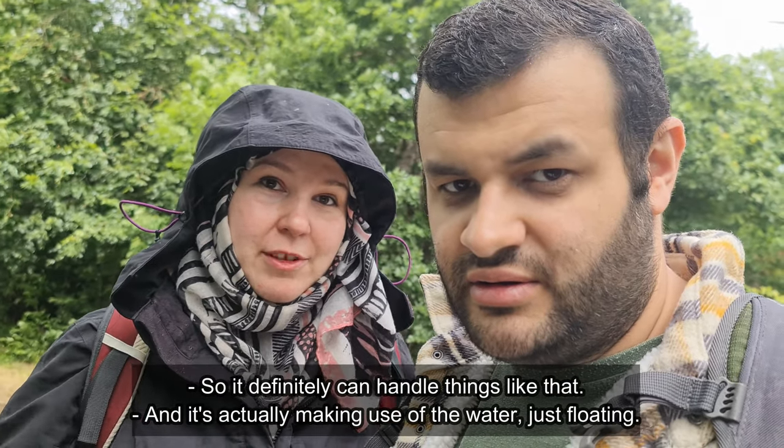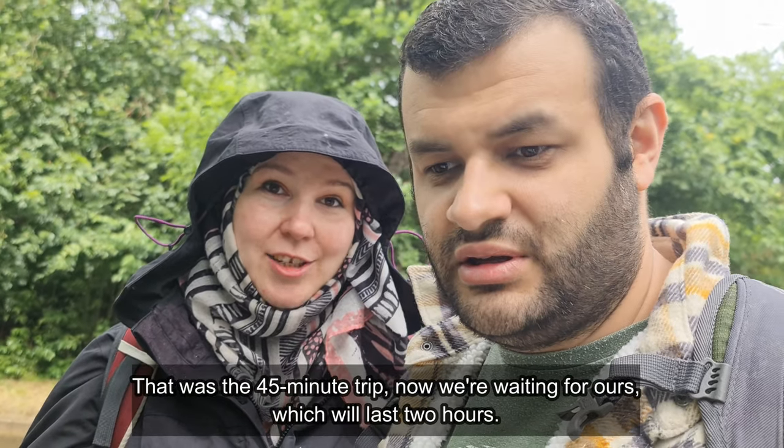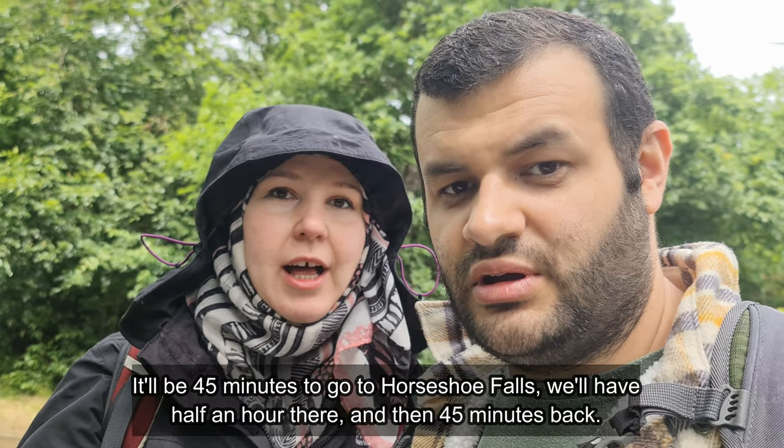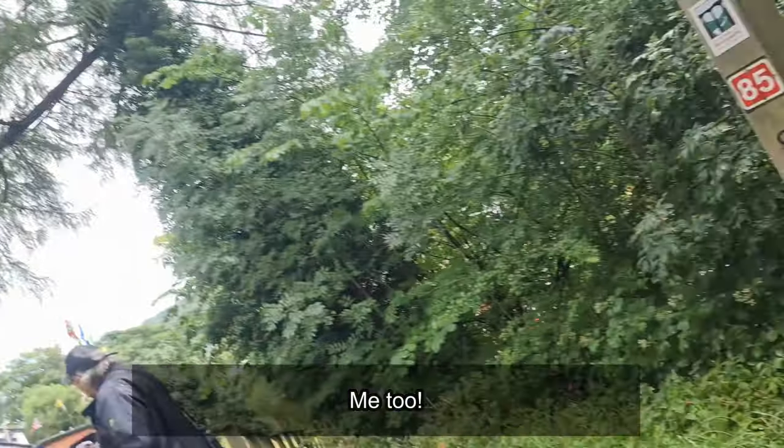And it's actually making use of the water, not just floating. That was the 45-minute trip, the tour. Now we're waiting for ours, which will last 2 hours. So it'll be 45 minutes to go to Horseshoe Falls, we'll have half an hour there, and then 45 minutes back. So let's hope the weather holds. I'm looking forward to it.